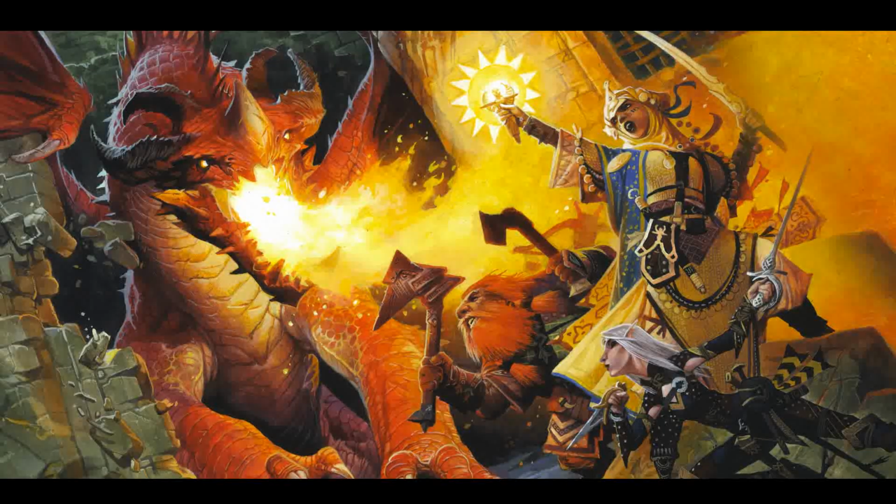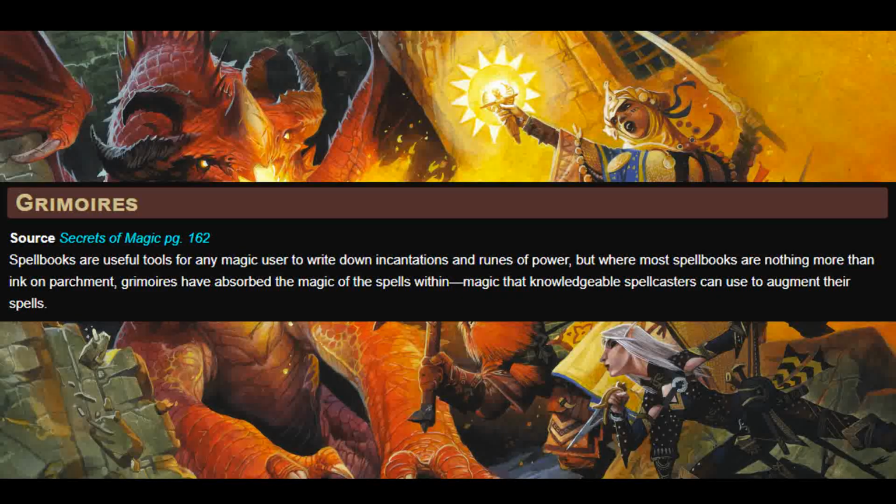Lastly, I want to talk about the new magic items in this book. I've never really been a huge fan of spellcasters that use spellbooks until now, and grimoires are what changed my mind. Grimoires are just spellbooks with added effects. Granted, you can't pick them up at level 1, but once you have one, its effects seem pretty cool, especially for certain types of spellcasters, depending on the grimoire.